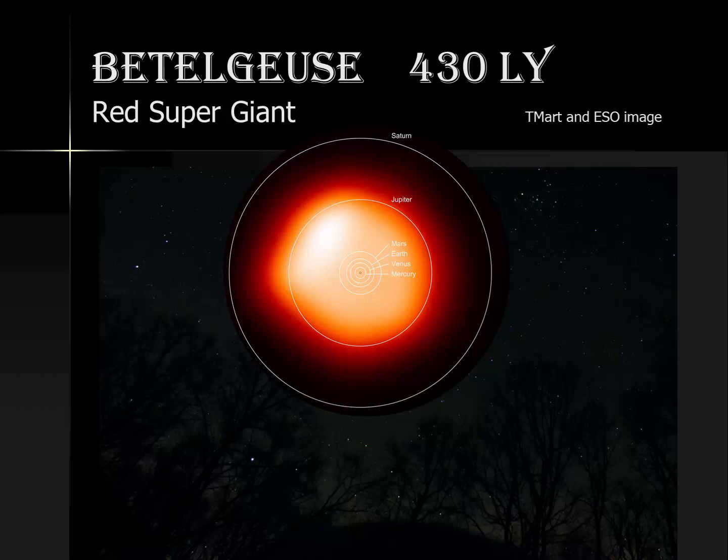Here you can see the innermost circle is the orbit of Mercury, followed by the orbit of Venus, Earth, and Mars. Even the planet Jupiter's orbit would be within Betelgeuse. In fact, Betelgeuse's size almost extends to the orbit of Saturn, nearly 2 billion kilometers across.